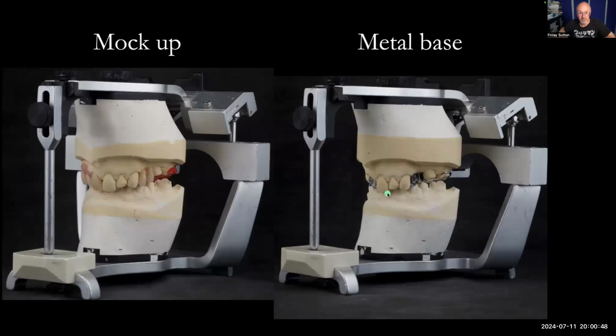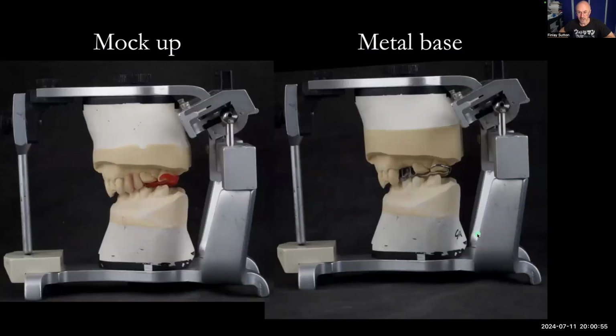So the metal base is made on the working cast at the same vertical as the mock-up here. The articulator system I use is the Dana system. If I was going to get a new system now, in the practice I have 5 Dana articulators, so that's why I use this system. I'd probably go with Cavo now, but I think Stratos is really good. Arman Girrbach is really good, and also there's absolutely nothing wrong with this either.